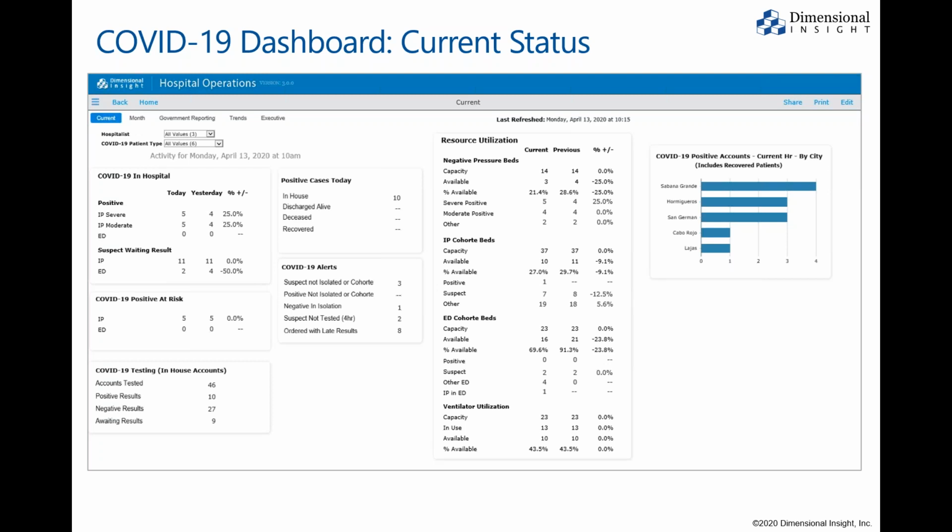Starting in the upper left-hand corner, the COVID-19 in-house section tracks the positive cases and the suspect cases that are currently admitted to the hospital or are in the ED. For the positive cases, it's broken down between the severe and the moderate. They can click on any of these numbers and get a detailed list of the actual patients that make up these numbers.